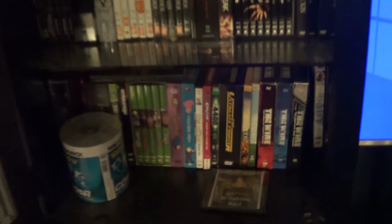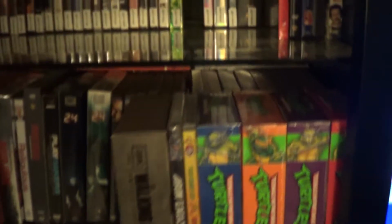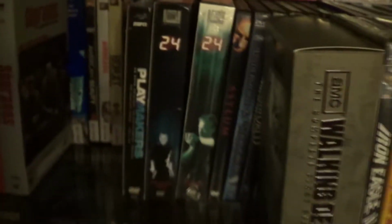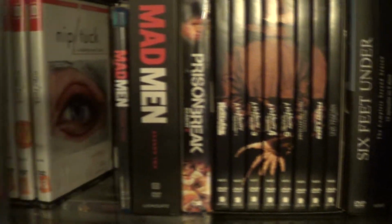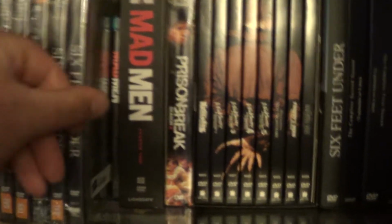Here we have another cabinet. This is four shelves. Looks like we got a lot of box sets in this one. The top is only one layer, but here, the second layer, that's a two-layer cabinet. And then this one's two layers as well. And another, they go back two layers again here. All right, that's cabinet number two.